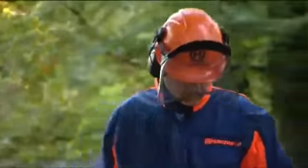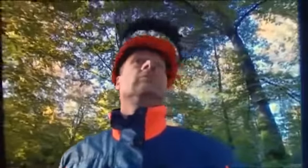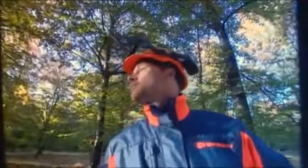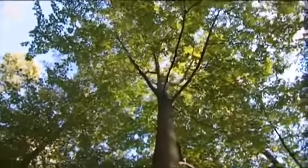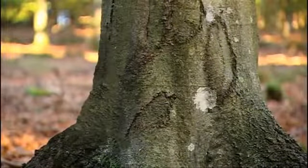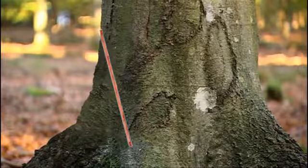The general idea of directional felling is that you first saw a directional notch, which determines which direction the tree will fall. The directional notch can be made in a variety of ways. The one we're showing here is called the open directional notch. Firstly, you make a top cut into the stem at an angle of about 60 degrees. Saw to a depth of about 20 to 25% of the tree's diameter.